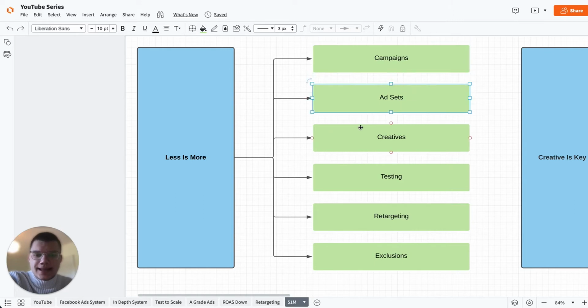And then the ad sets, I like to keep them to a minimum as well. Usually, especially in my scaling campaigns, I have a maximum of 3 or 4 ad sets in there. Even if it's spending like 5,000 per day, 6,000 per day, I usually have broad, 1% lookalike, maybe 5% lookalike, and maybe 1 interest. But broad is definitely the way to go when it comes to ad sets. Your targeting doesn't matter as much as you think.